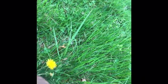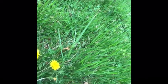I'm going to be foraging these and using the flowers to make teas, and the greens for my salad. I just ate it by itself, I didn't eat anything with it. It's bitter, but guess what? It's so good for you. Bitter stuff is good for the blood anyway.